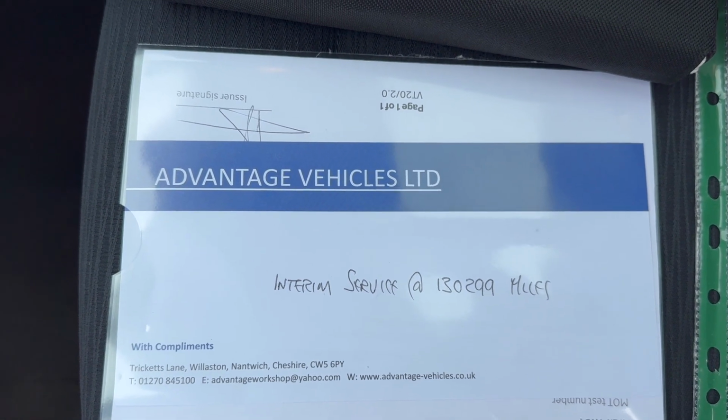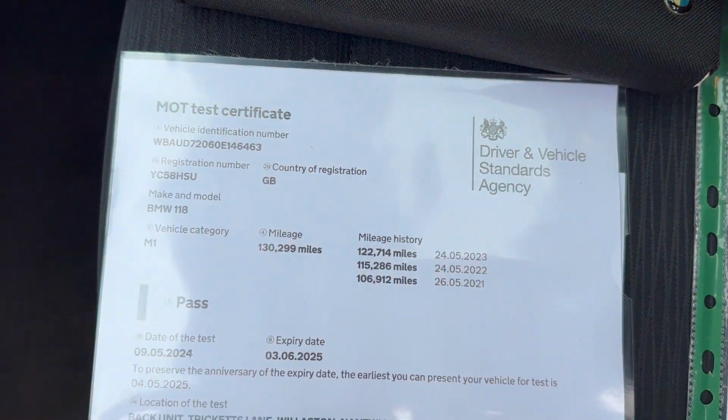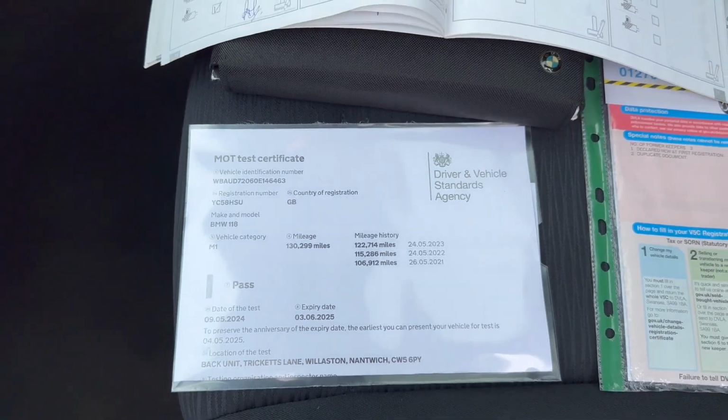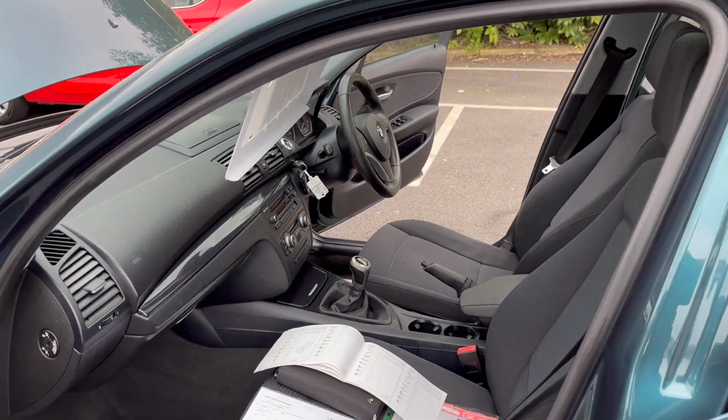At that point, we did actually replace the clutch and flywheel too, so they are brand new. We have just put 12 months MOT on the vehicle as well. Any advisories on the MOT, we do those as a matter of course, so it does come with a full clean bill of health, and it has been an extremely well looked after car.